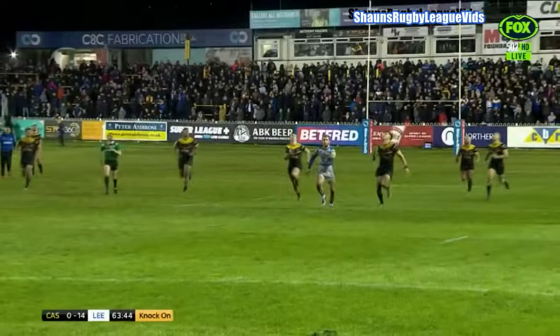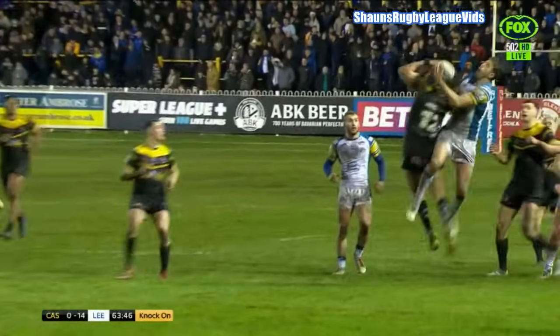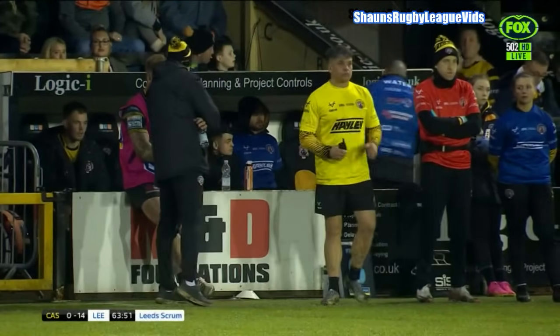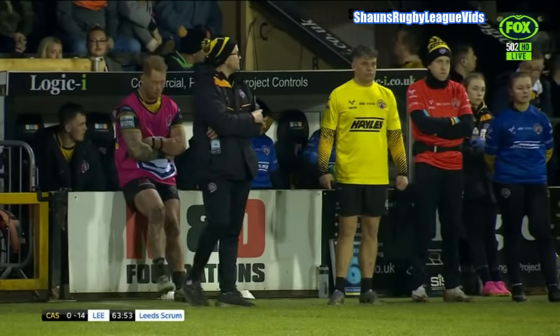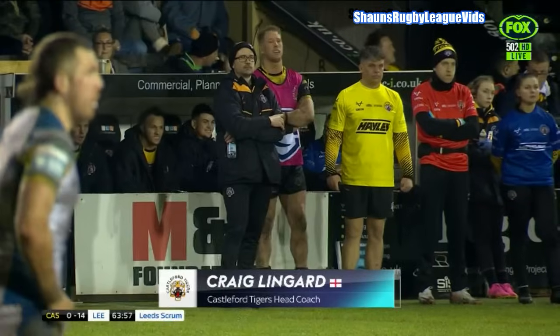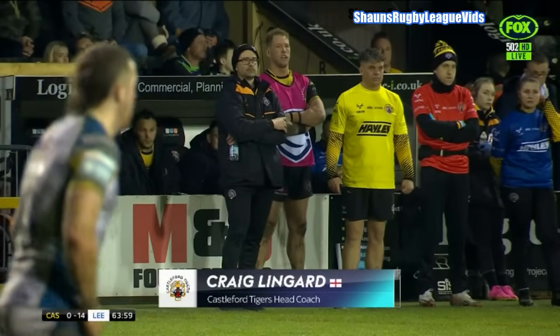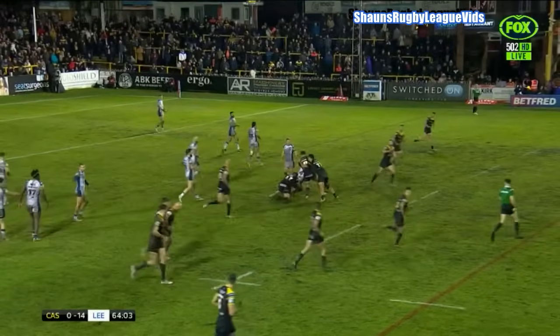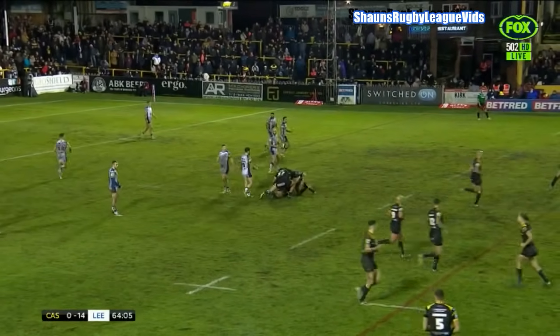In the final analysis, it'll mean nothing, will it? For the fans, certainly, because they're going to see a team that's gone 0 from 6 if they lose this game. But from a coaching perspective and a performance perspective, especially that first half, yes, huge step forward. Craig Lingard, who got a win at his former club Batley last week in the cup.